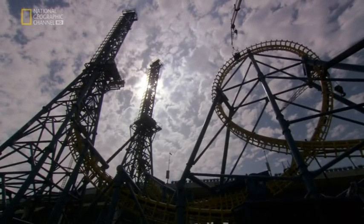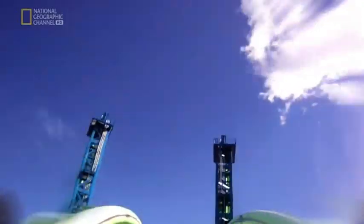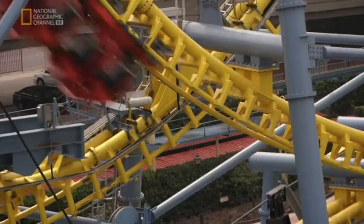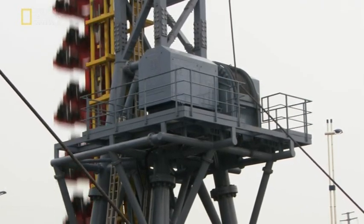360 meters of pure adrenaline. Gut-wrenching heights. Heart-dropping depths. G-forces pushed to the max. And if that's not enough, you get to do it all. Twice.